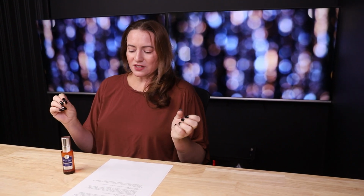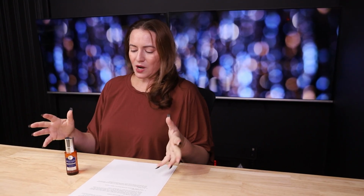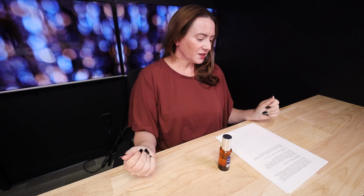And then finally, in terms of the exciting ingredients, we've got Japanese knotweed. I would have loved to see vitamin E in this, just a little bit maybe, but anyway, they didn't do that. So we've also got Japanese knotweed, which is what they call Polygonum. It's an antioxidant. It's also a derivative of resveratrol, which I talked about a second ago. So it's also a great antioxidant that helps your skin fight off free radical damage.